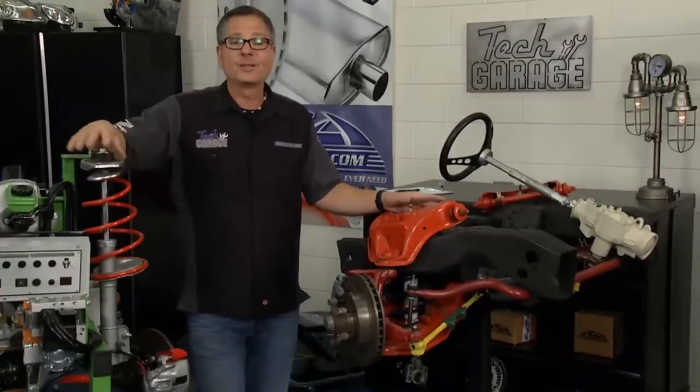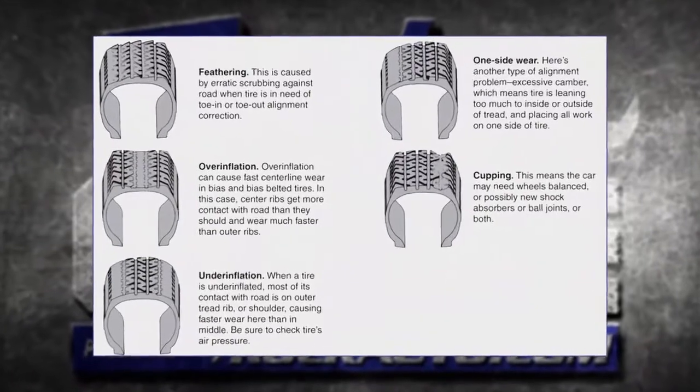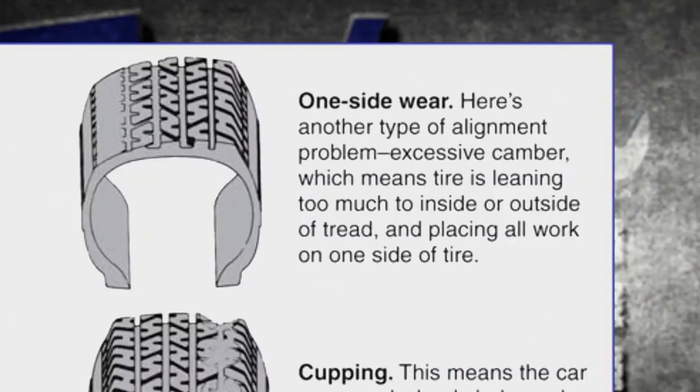Well, Brian's rolling along, but before we dig in too deep, let's take a look at a couple of tire wear patterns. So you can do this right out in the driveway and understand what's going on. You can see the first one up there. That's called feathering. It's actually scuffing the tires across. It's usually a toe problem with alignment. And then the other one on the right, that's actually one side wear. That would be a camber. We'll look at those angles a little bit later on how it relates to those tire wear patterns.